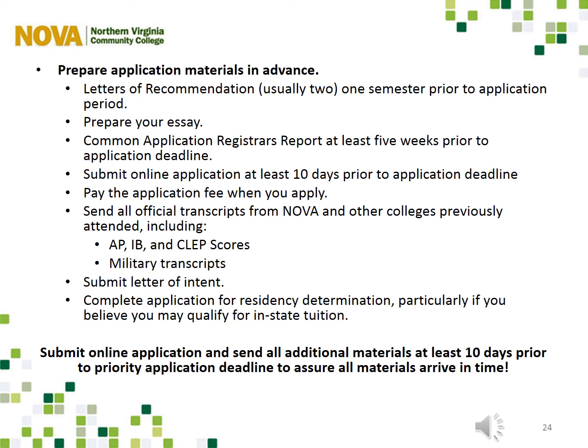You will typically need to send your Nova transcript at least 3 times in the transfer application process. Once when filing the initial application, once after the grades from the current semester have posted, and finally, once the transcript reflects degree awarded, a process that takes 4 to 6 weeks after the exam period. Some colleges may ask you to send your high school transcript and SAT scores, even if you're obtaining an associate degree. Read the application directions carefully and respond accordingly.